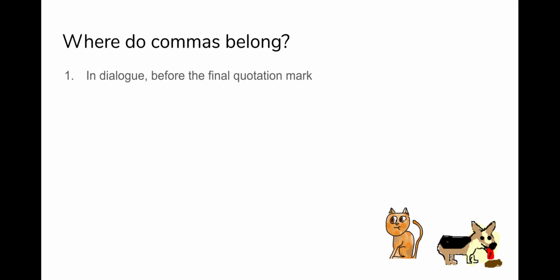So the first place is in dialogue, right before the final quotation mark. So here you can see a comma. "I know what Scout dreams," Barney whispered. And basically, you could put an exclamation mark there. You could put a question mark there if it was a question. But if it's just a simple statement, you do want to put a comma there. And you want to keep just one period in the sentence. And it goes at the very end of the sentence. It doesn't go here.